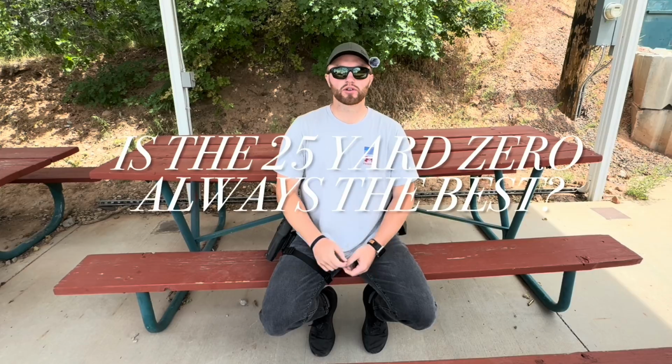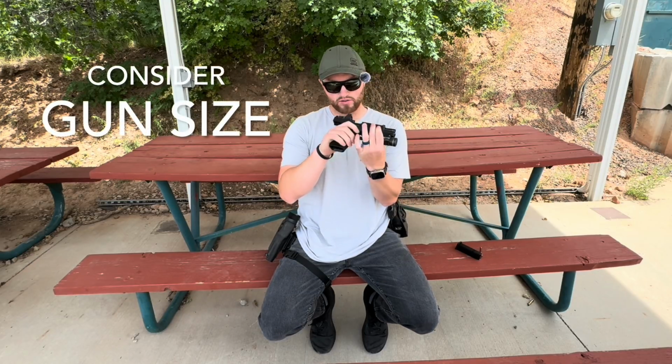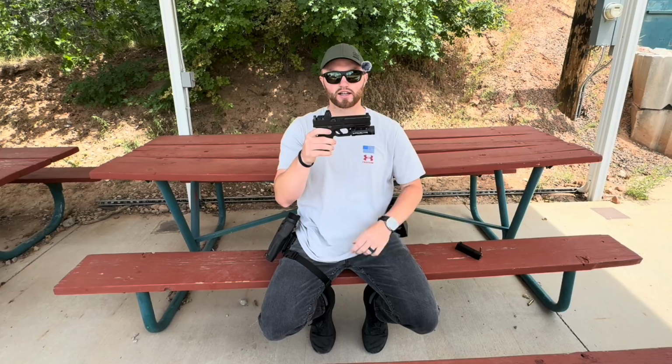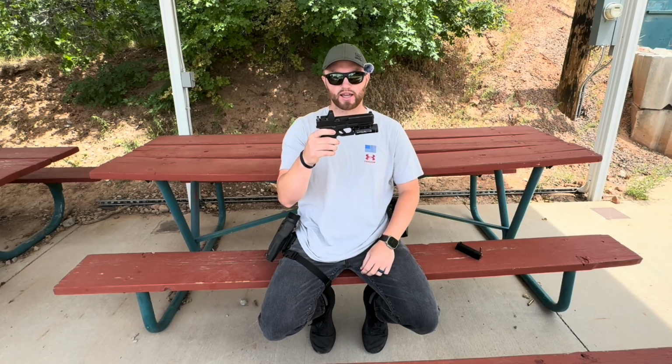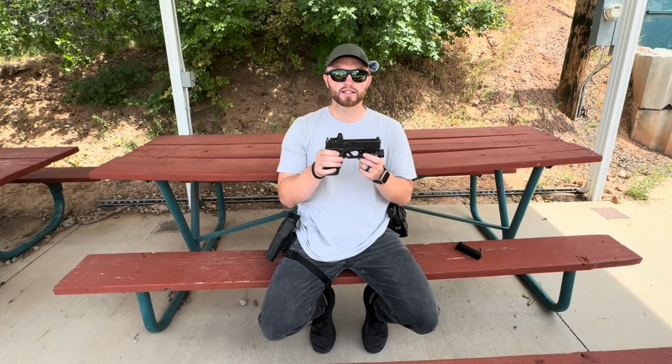Though I am a believer in the 25-yard zero, it's also important to know why a 25-yard zero might not be best for what you're using. And the first thing I'll bring up is the size of your gun. In this entire experience, I've been using a full-size gun, a Glock 17. This thing is ballistically capable of hitting very tight groups from 25 yards, and so there's no reason not to zero from that distance because I can get that data cleanly.